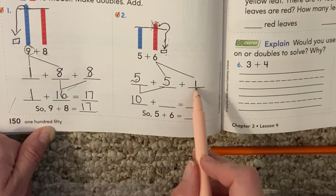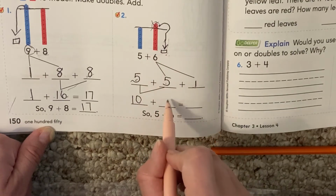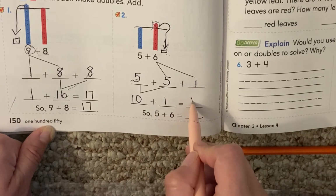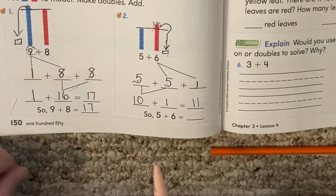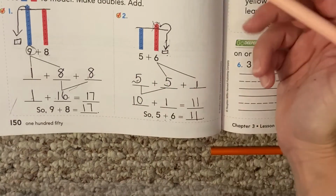We have our one more, right? We have these. 5 plus 5 is 10 plus 1 more. All right, what's 10 plus 1 more? 11. 10, 11. So 5 plus 6 equals 11. We did all that fancy math to get our answer.